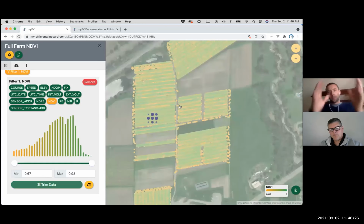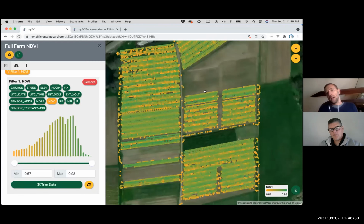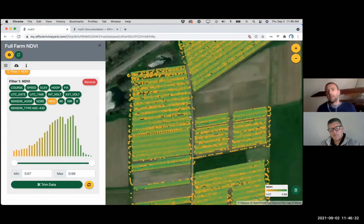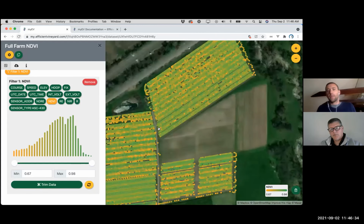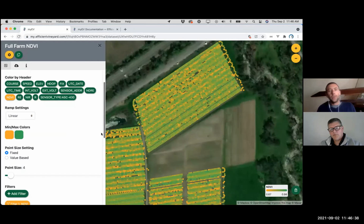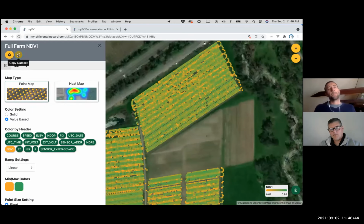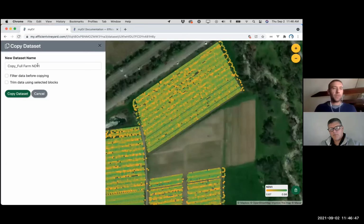And so now we have a little bit more of a realistic distribution, and we're already starting to see a little bit of variation on some of these blocks, some high areas, some low areas. What I want to do is focus on this railroad block here. So up at the top, I'm going to click on copy data set. And we'll just leave it copy full farm NDVI. Actually, I'll call it railroad.